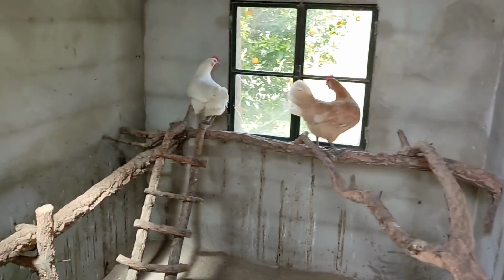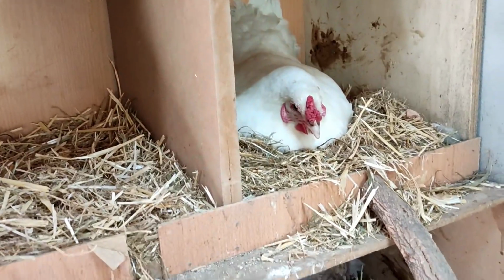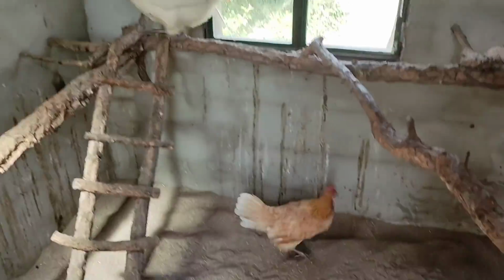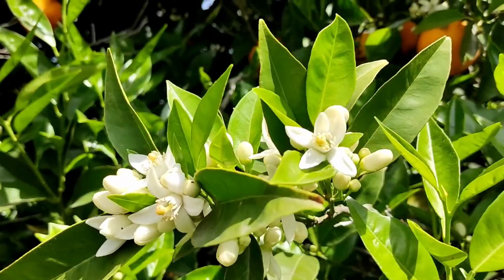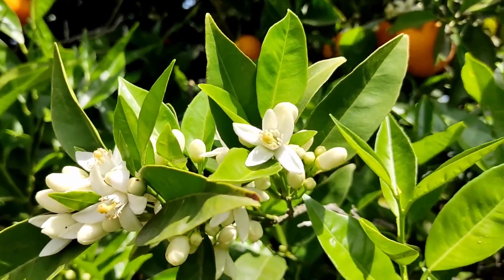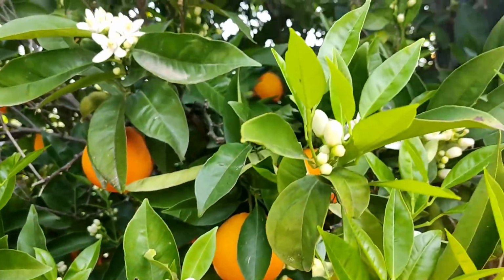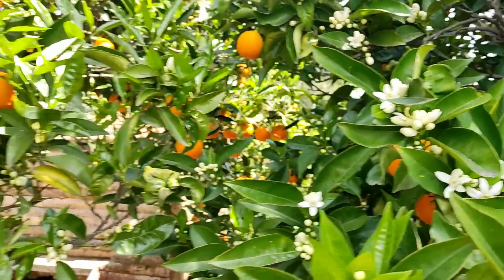What's going on in here? Hey? What's all the noise about? What the hell is going on? Everyone wants to use the same nest box, don't they? Just calm down, you two. Jeez. They're in with the chickens, but there's a wonderful smell coming off these lot. Just all starting to come out now. Beautiful.